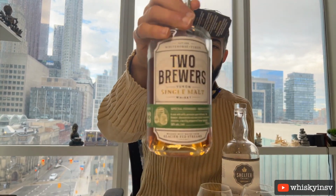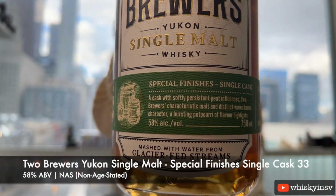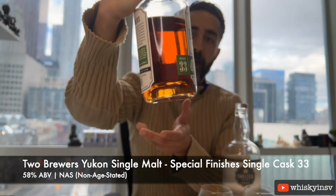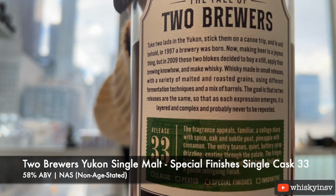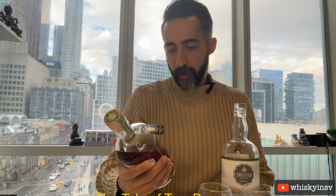So the first whiskey that I have here is the Two Brewers Yukon Single Malt Whiskey. It is a special finished single cask, bottled at 58% ABV. And just for clarity, I can show you the back of this as well. And maybe I should read that for you. So it says, the tale of two brewers.